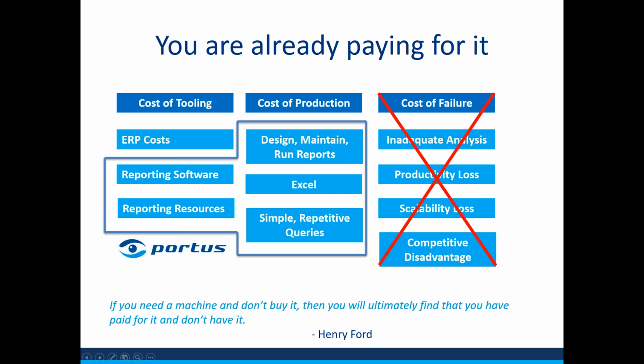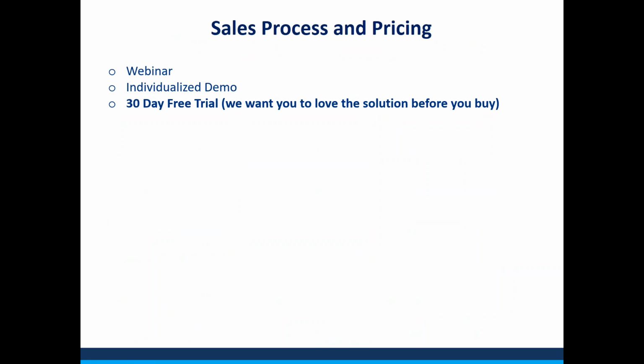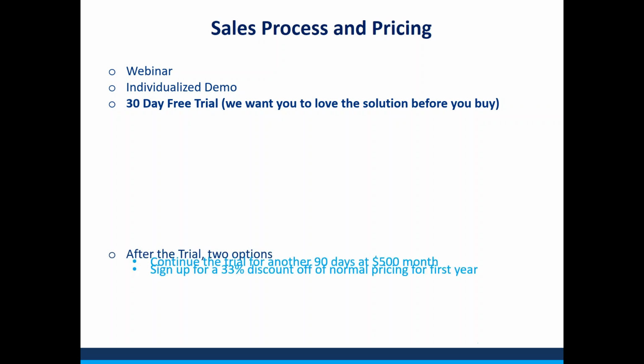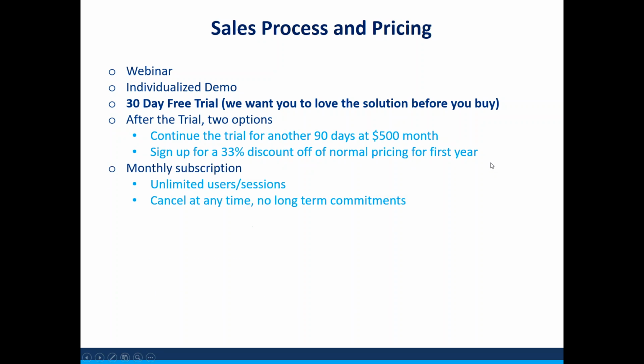Is there an annual support fee? So let me tell you how this works. We do a webinar, then at your discretion, we can do an individualized demo. Then you get a 30-day trial. We install this on your premises so you can see the stuff with your data. After those 30 days, you have two options. You can continue the trial for another 90 days at $500 a month, because at that point we want you to have some skin in the game. Or you can sign up for a 33% discount off of the normal pricing for the first year, which I'm about to tell you what that is.